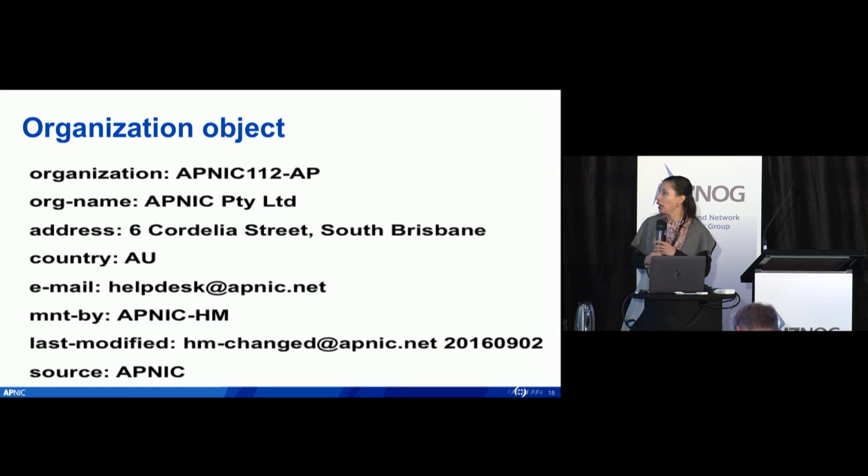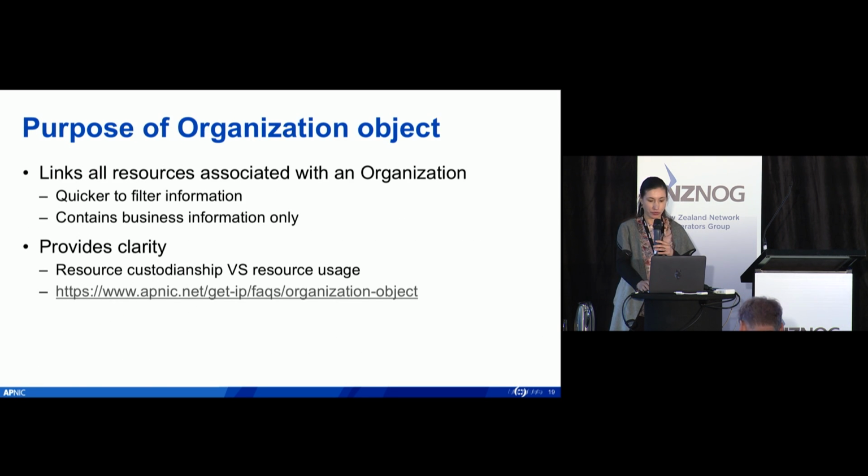Okay, so I mentioned the implementation of an organisation object. Here you can see an example of the kind of information that it will contain. It will provide information about an organisation that has been delegated resources within the APNIC WHOIS database. This object will hold business name, contact information and location, etc.